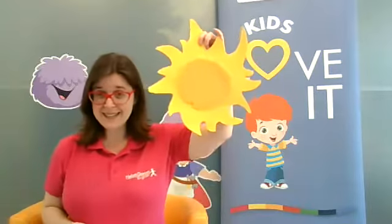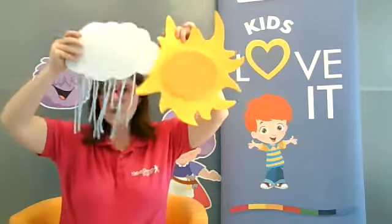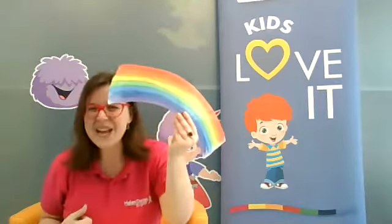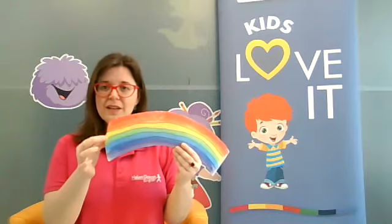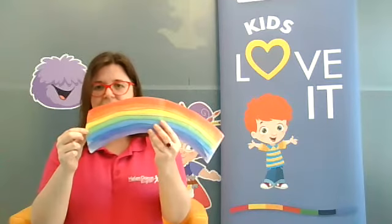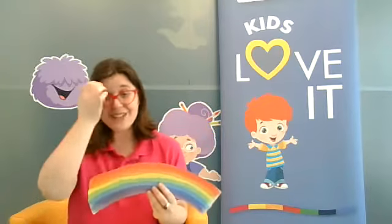Where can we see many colors at the same time? I'll give you a tip. When it is sunny, and all of a sudden starts to rain. What happens? Yes, you're right. The rainbow appears, the rainbow. How many colors can we see in a rainbow? 1, 2, 3, 4, 5, 6, and 7. 7 different colors. What colors are they? Red, orange, yellow, green, blue, indigo, and violet. The 7 colors of the rainbow.